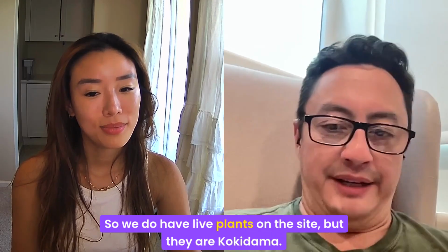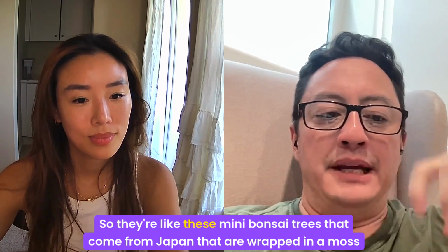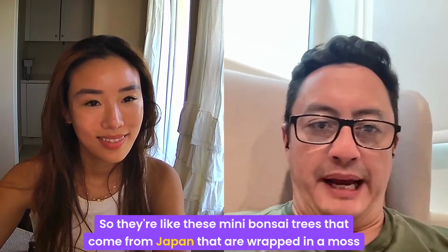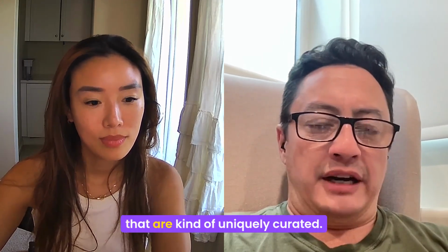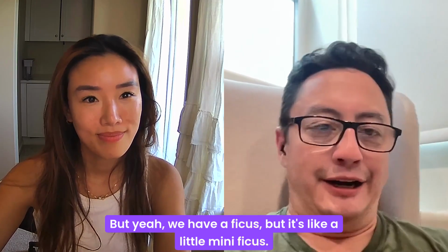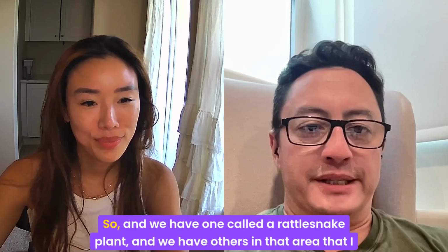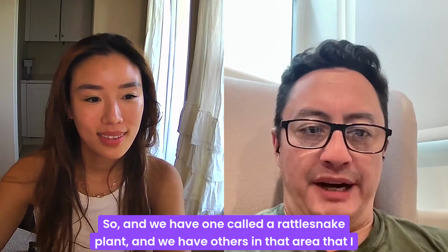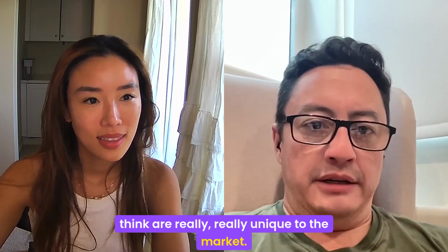So we do have live plants on the site, but they are kokedama. They're like these mini bonsai trees that come from Japan that are wrapped in a moss ball, kind of uniquely curated. We have a ficus, but it's like a little mini ficus. We have a monstera, but it's like a little mini monstera. And we have one called a rattlesnake plant, and we have others in that area that I think are really, really unique to the market.